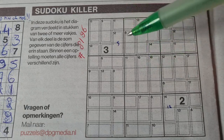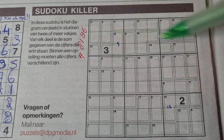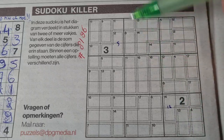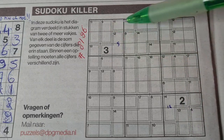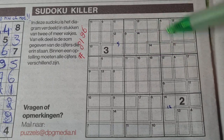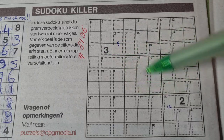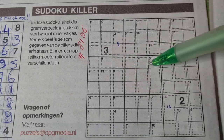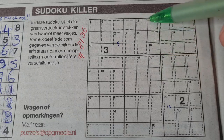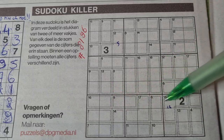My first strategy is to look for a big square. We have 9 big squares: 1, 2, 3, 4, 5, 6, 7, 8, 9. I'm looking for a big square with 1 sharing box. This one has 2 sharing boxes. This one has 2 sharing boxes. This one has 1. This one has 1. This one is complete. If you count all these numbers, the total sum of a big square is always 45. The total sum of a column is always 45. The total sum of a row is always 45.